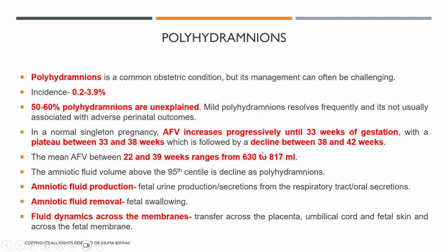Amniotic fluid is produced mostly from fetal urine, and also from secretion of the fetal respiratory tract and oral secretion, and it's removed by fetal swallowing. And amniotic fluid is dynamic across the membrane because it's transferred across the placenta, umbilical cord, fetal skin, and across the fetal membrane.